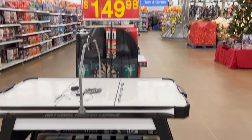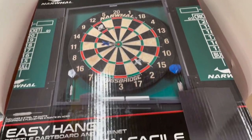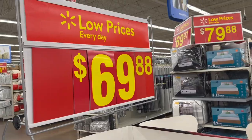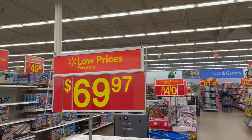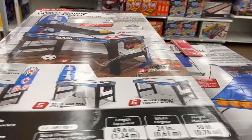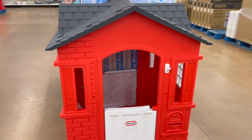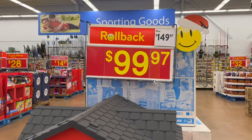National Hockey League air hockey table, $149.98. This easy hang bristle dartboard and cabinet is $69.88. Another little mini air hockey table set is $69.97. Or this is cool. A multi-game, $149.98. Little Tikes little plastic playhouse for $99.97, was $150.